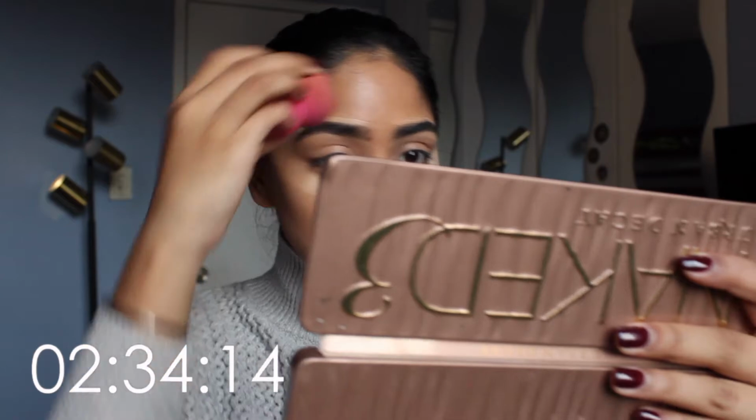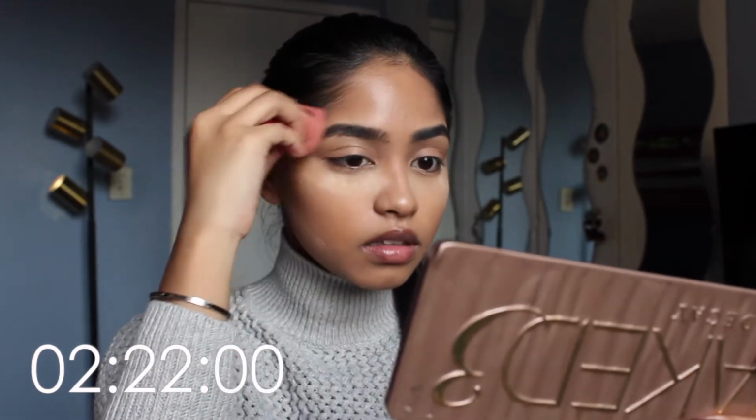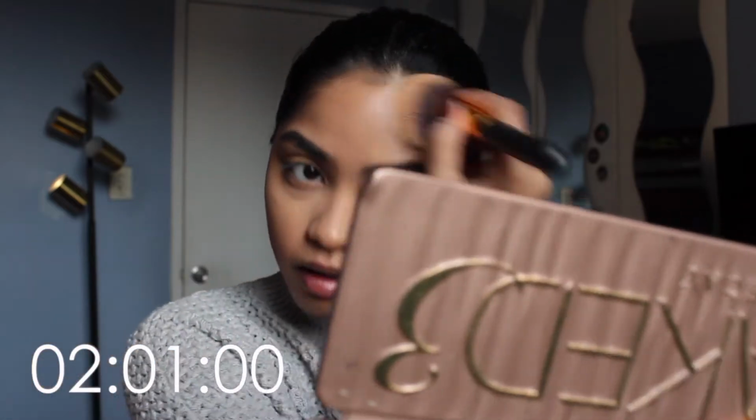I feel like I haven't even done anything yet. Alright, we're gonna use this to blend it in because we don't have time to do the whole buffing situation. I'm literally going to work like this, so this makeup better come out good. Okay, brush, I'll take a dense brush. My brows don't look too bad. Take powder and set my lids.